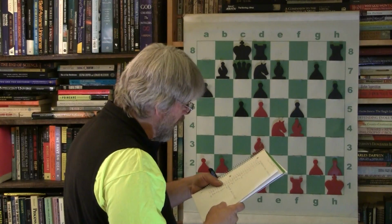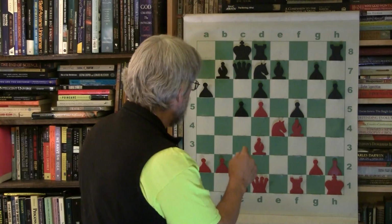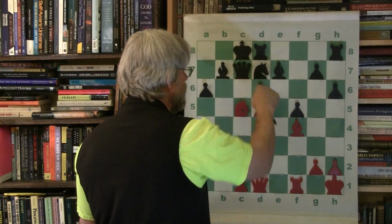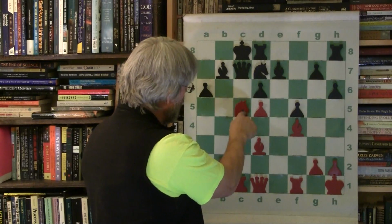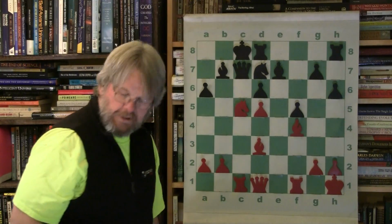Make sure I wrote this right, so it's a C and not an E. The threatened knight comes over here and takes the pawn into a double, triple threatened position.